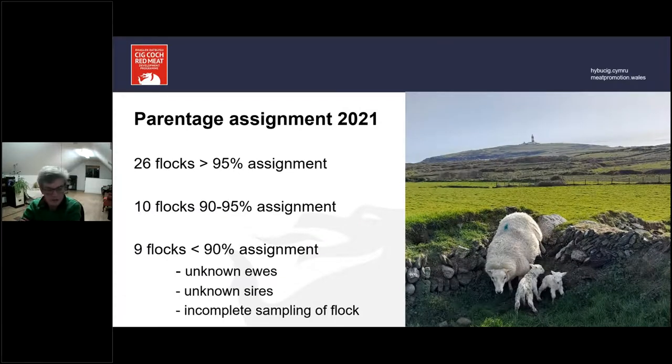So in terms of parentage assignments, I know in previous sheep breeders roundtables various people have talked about this, but I think it's interesting just to see how it's working in practice and how it's working in the flocks. In terms of accuracy of the assignment, this last year for the flocks that were doing it, 26 of the flocks had greater than 95% assignment. In other words, both sire and dam were accurately assigned to the lambs.